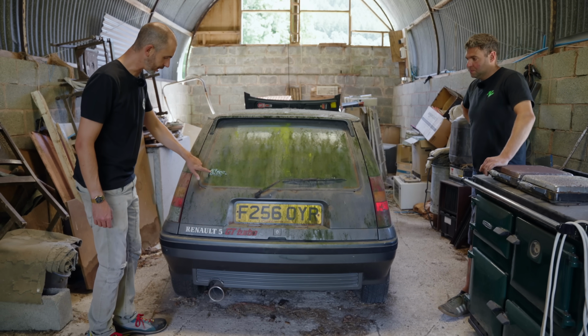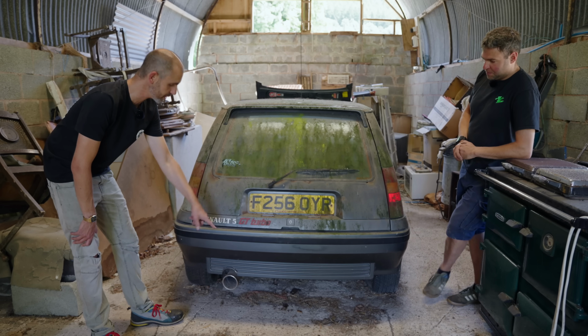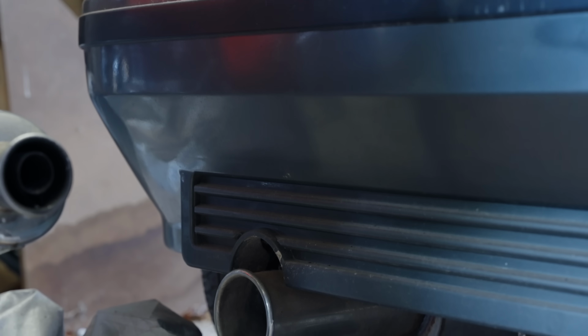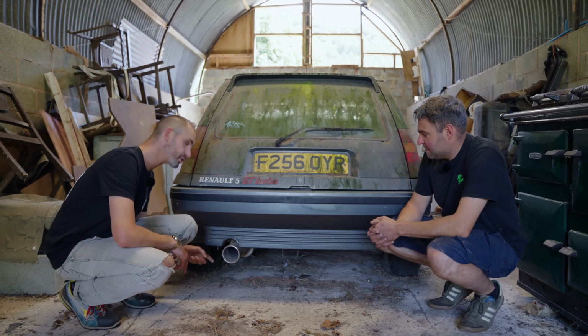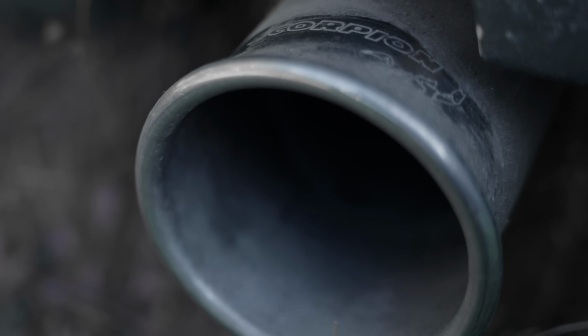Can have a look in the back, but I've noticed the Renault 5 Owners Club sticker in the back window. We do know that the only mods that were done were a K&N air filter and a stainless steel Scorpion exhaust system, nice. Very of its time, but no additional body kits.